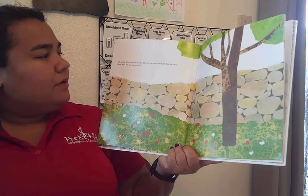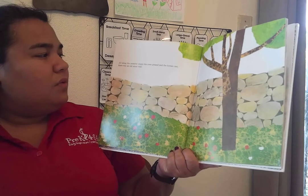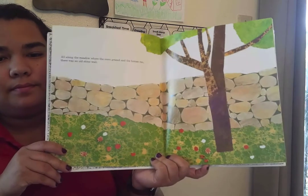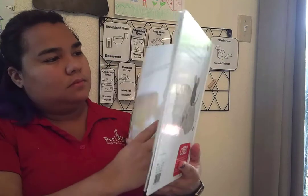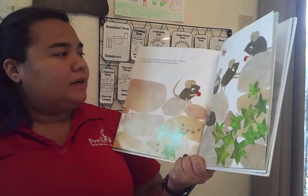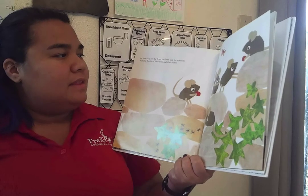All along the meadow where the cows grazed and the horses ran, there was an old stone wall. In that wall, not far from the barn and the granary, a chatty family of field mice had their house.